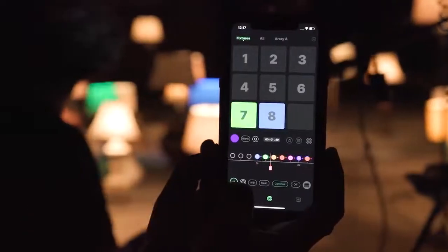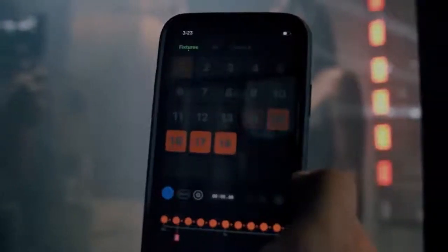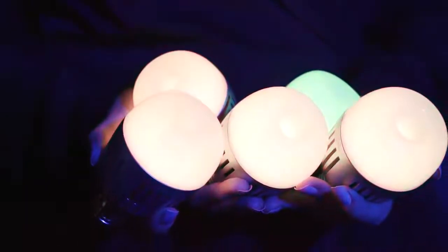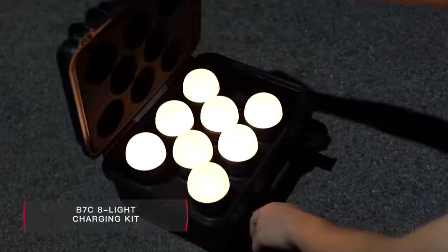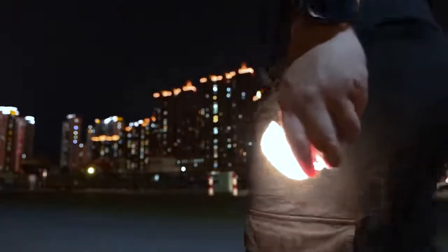With Magic Program, filmmakers can create complex lighting sequences in tandem with all other APUTURE fixtures like the MC and B7C. And since we know the difficulty of organizing bulbs on location, we designed the 8-light charging kit to innovate one of the most traditional spaces on set.